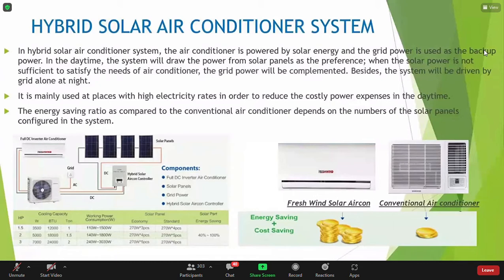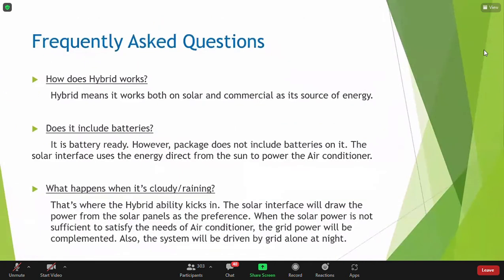So basically, the advantage of this system is obviously not a lot of solar panels are needed, and the power is optimized by the system. So how does hybrid work? Hybrid can work on solar and it can work on the grid. Does it include batteries? It is battery ready, but it doesn't include batteries because realistically, I don't see the need if you're absolutely killing it during the day. What happens if it's cloudy or raining? If it's cloudy or raining, it will go back to its normal source, which is Mariano.